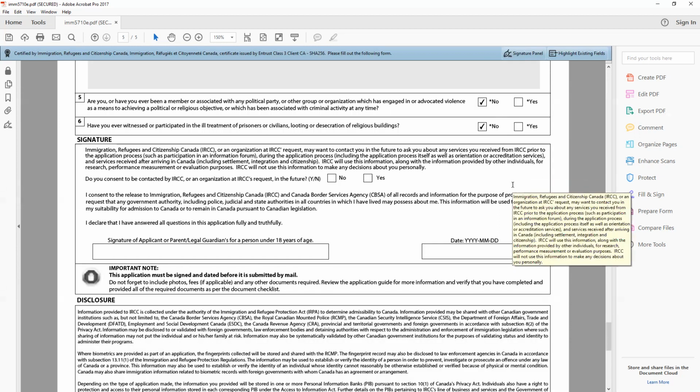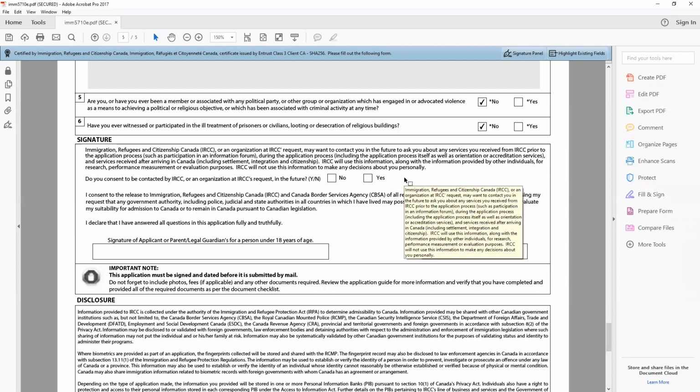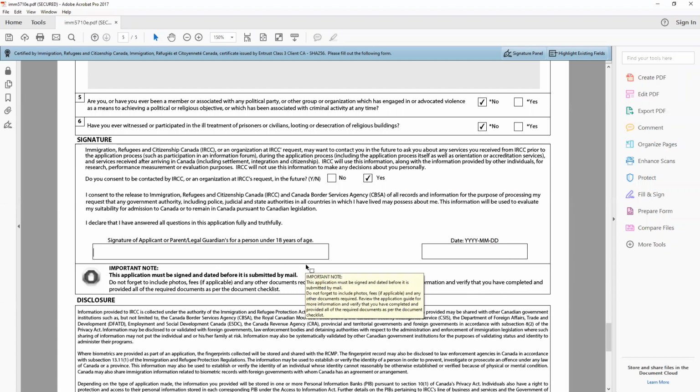Okay, so then we get to the signature section. You consent to be contacted by IRCC about the client service, that you can decide. I usually put yes, but you aren't obligated to. And then in terms of signing this form, because you're submitting this electronically, you don't actually have to physically sign it. So you would be typing your name as it appears on your official document, your travel document. So just type your name, and then you want to put today's date.